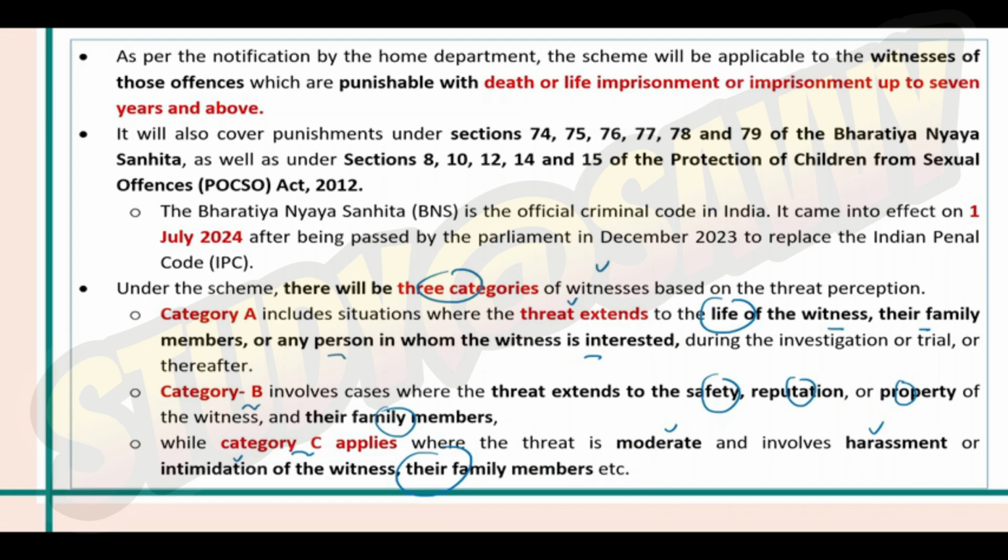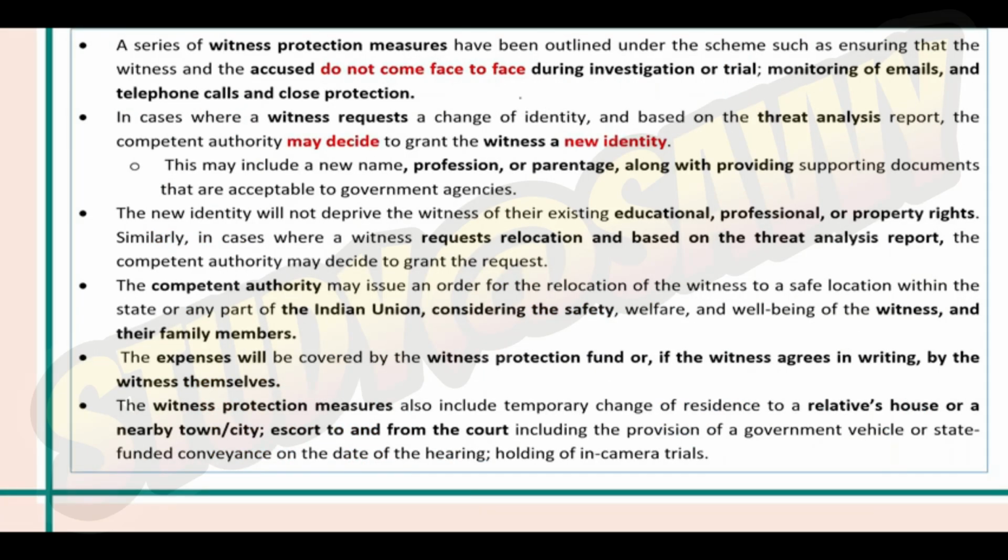Okay. Now under this scheme, the accused do not come face to face during investigation. These are the witness protection measures through which a witness and accused do not come face to face. Also, if the witness requests, they would be provided the new identity.